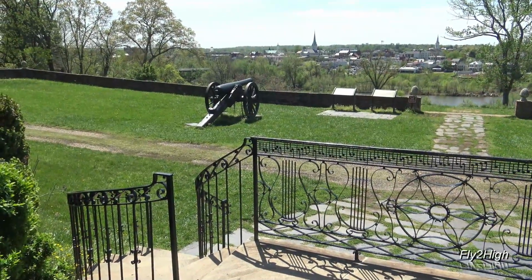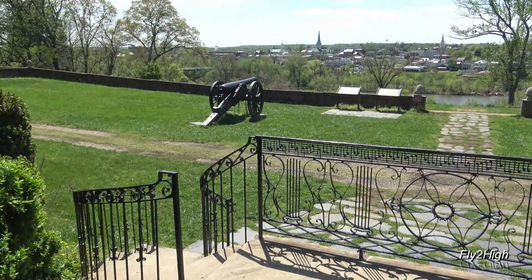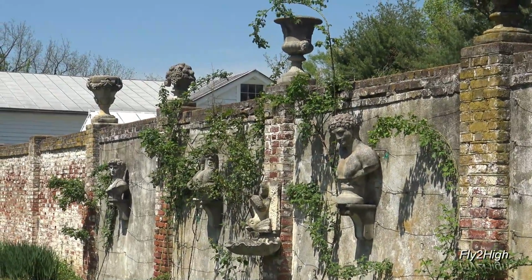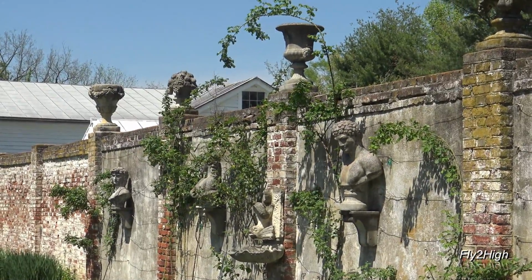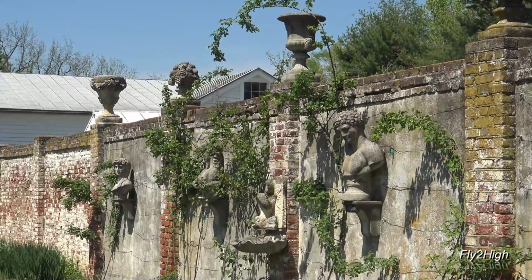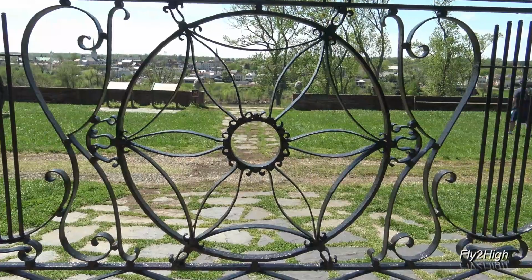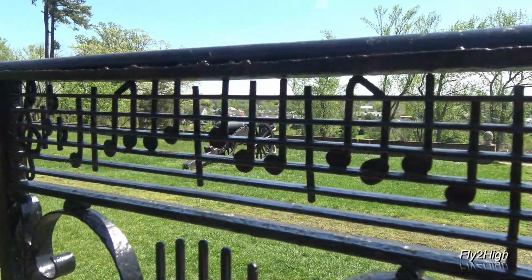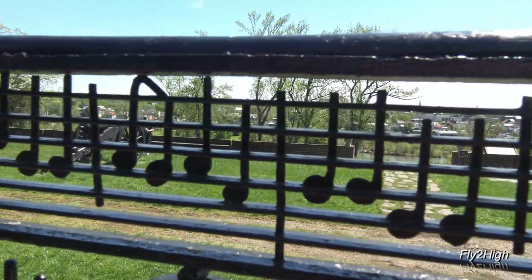When the DeVores purchased the property in 1920, they immediately began substantial renovations and improvements. They added the Greek Revival gardens you saw out front, and this music-themed stairway honoring the 1823 song, Home Sweet Home.